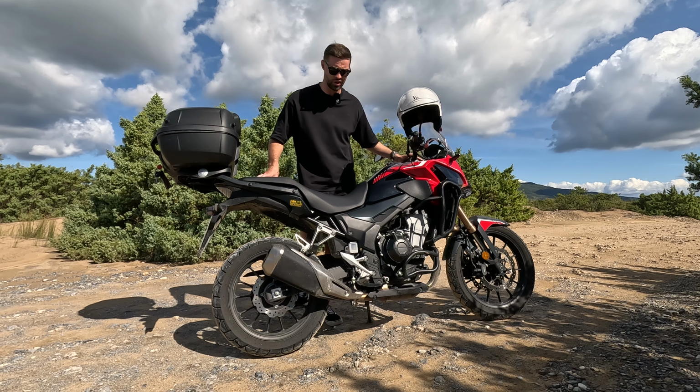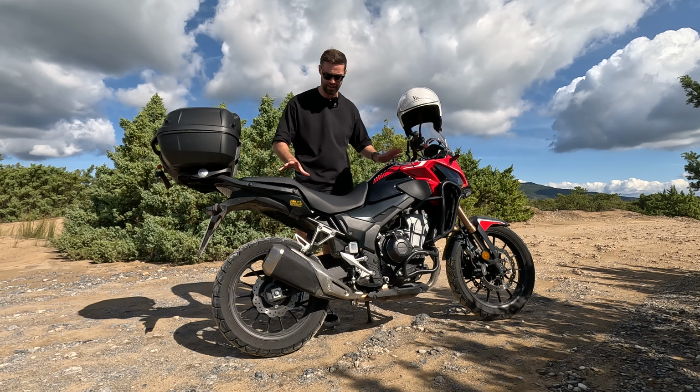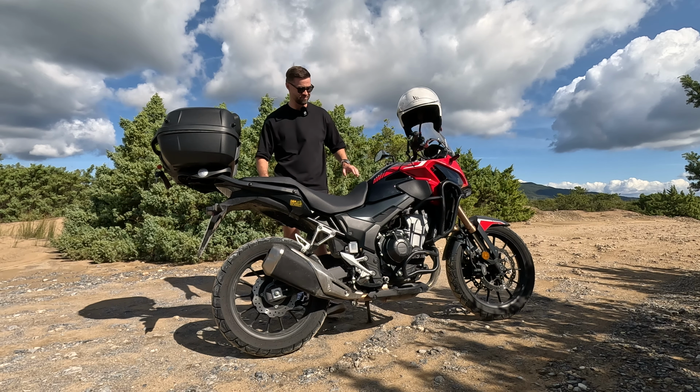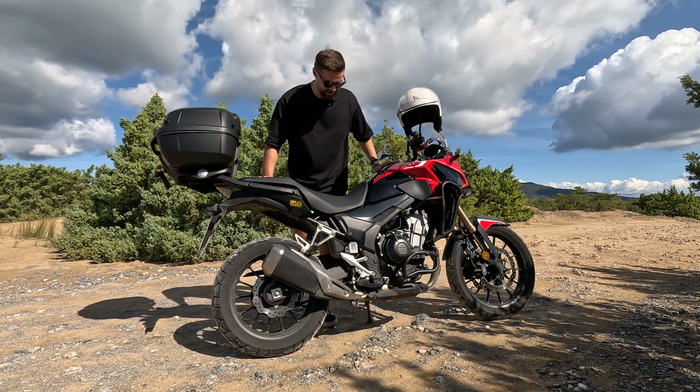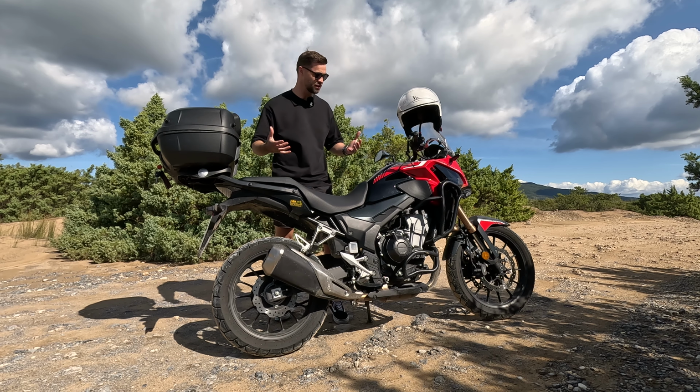It does have the Showa shocks. It has good shocks. I've never had an issue with it. It's slightly underpowered. But I think it's a brilliant bike. I really, really do. The dashboard's all built in. It's a good looking machine.